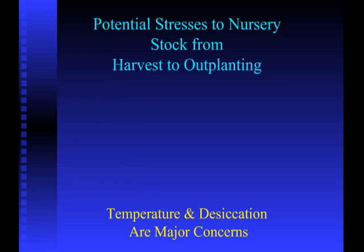Well, another chart that didn't come through was basically just a list of the potential stresses for nursery stock, from the various harvests in the nursery to your outplanting, and it just listed things like temperature and desiccation, and those are our major concerns. The worst thing you can do to plants after you've taken them from the nursery and before you get them in the ground is allow them to dry out. So anything you can do to keep them moist, keep them in the shade and keep them cool, that's the best way to store your plants until they're ready to put out on the site.